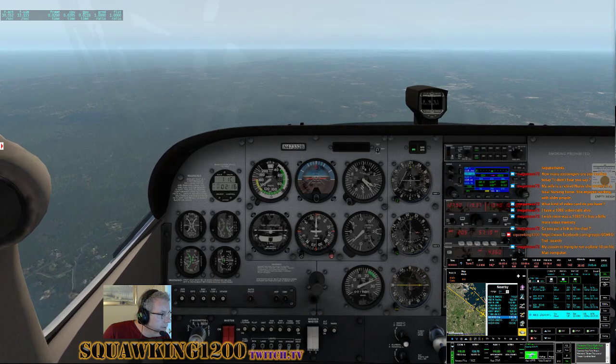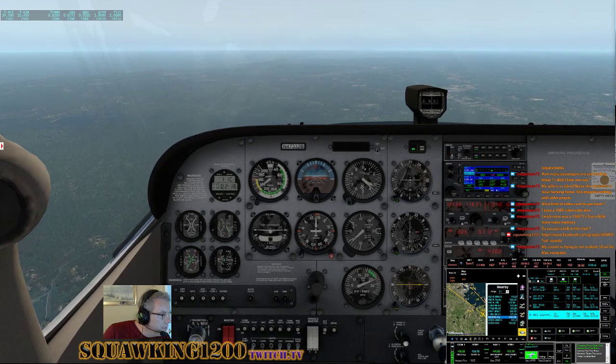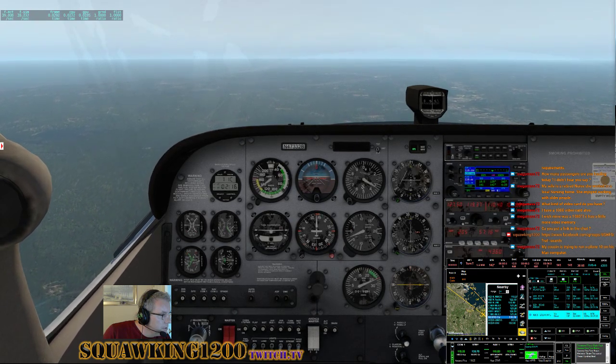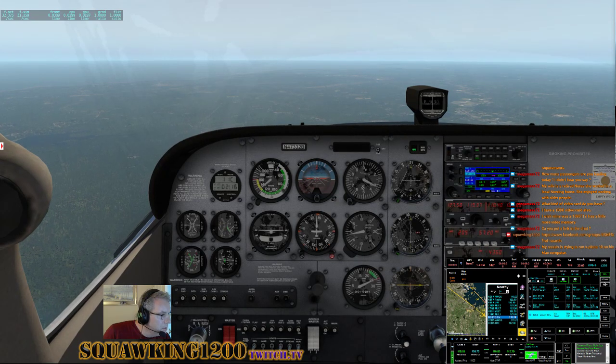Skywest 4838, turn right heading 150. Skywest 4838.